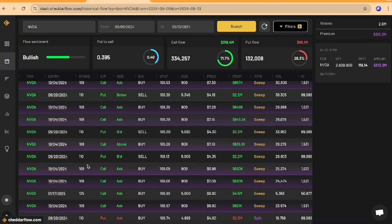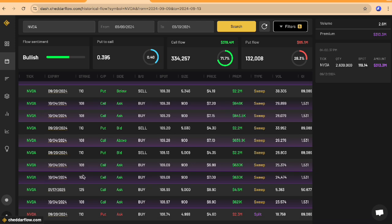But if we look at it a bit further, you can see here, a lot of these were for the October 4th expiration, so a couple weeks from now. And they were all around the money, so either just a little bit in the money or just a little bit out of the money or at the money as well, in terms of the strike that they picked. So really directional in nature to a degree. And then a lot of them were executed above the ask, at the ask for these calls, etc. And then also some put sells as well, which is bullish.